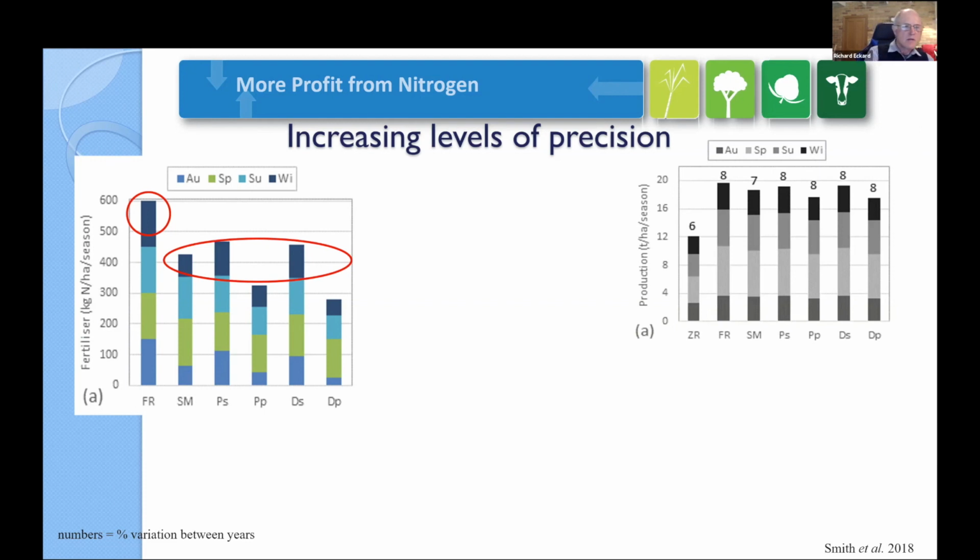So if you look at the first two bars on the left graph, when we moved from a flat rate to a strategic rate, we saved on nitrogen fertilizer, but the graph on the top right says we didn't save much. That didn't make much difference to the dry matter yield. So cost effective.